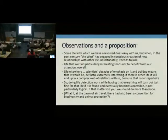So here's kind of the proposition, sorry. If you're doing life detection work and you're hoping that everything's going to turn out just fine for that life, if it's found, and if it eventually becomes accessible, I don't think that's really logical. And if that matters, I would suggest to you that we should do more than hope.